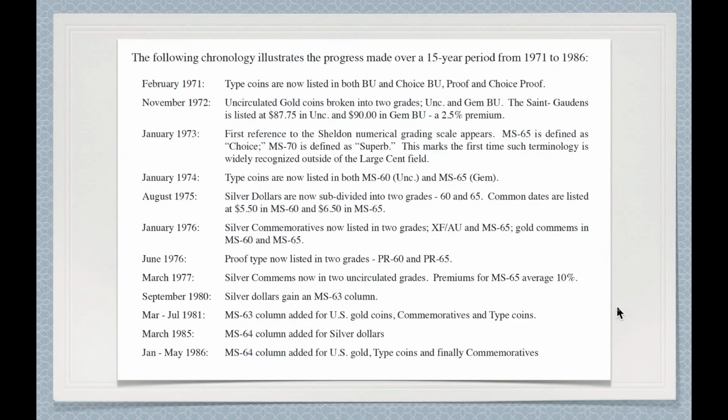And if you want to take a few minutes to look through this chronology, I know there's a lot to read here, but it does show you at least the progress that was made during the 15 years from 1971 to 1986. In other words, you see type coins got broken into two grades in 1971, then gold coins the next year. MS-65 and 70 started coming into use by 1973. Type coins got listed both in 60 and 65. They broke out silver dollars in 1975, commemoratives in 1976, proof type coins also in 1976, then silver commemoratives.